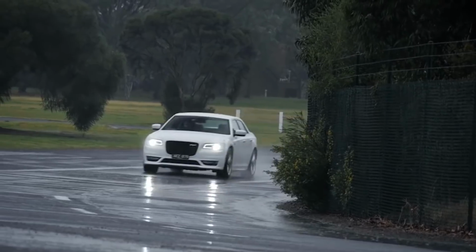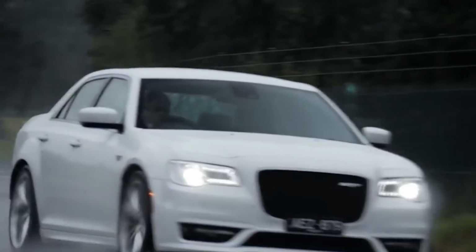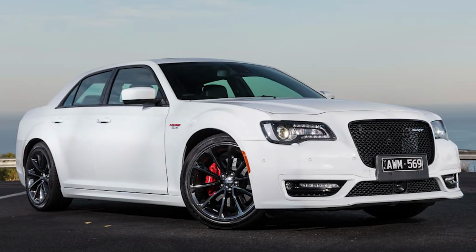For both, the warranty is 3 years or 100,000 kilometers. Also, disclaimer, most of the pictures shown will be of the 300 SRT because it's harder to find the Core models.